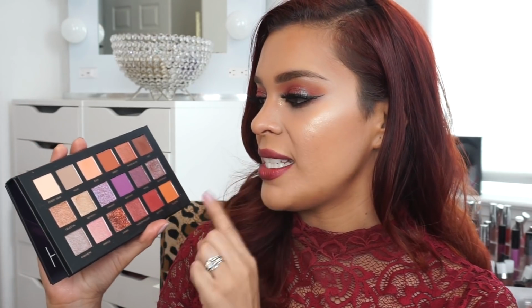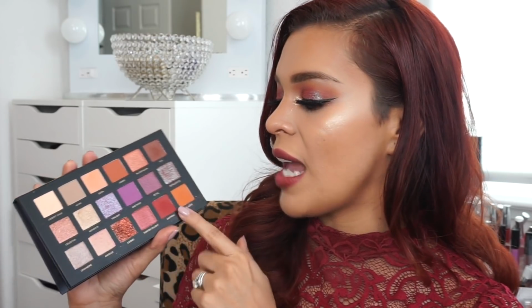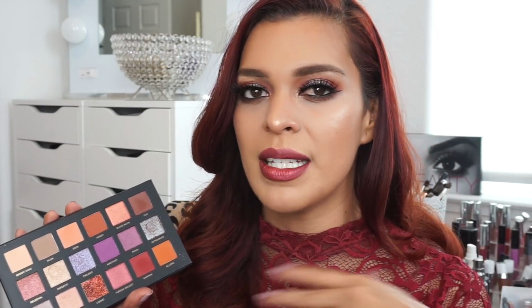The one matte that I did end up using today was Saffron and also Blazing, and they blended out really nicely. Sometimes mattes are really hard to blend. This Saffron shade I ended up putting on my lid and then blending it into the crease, and it did that so beautifully. It didn't take me too long to do either. So that just shows that the shadow is really good quality and really blendable.